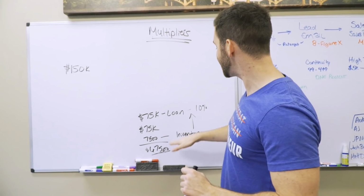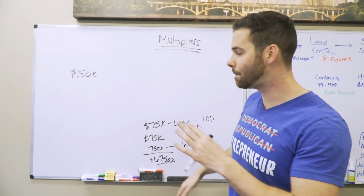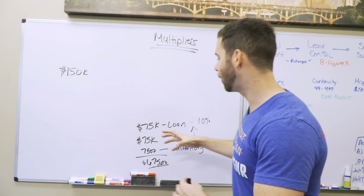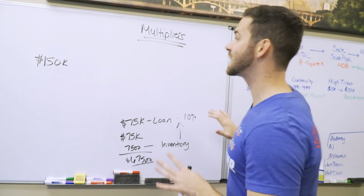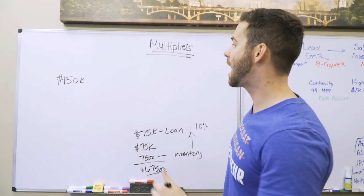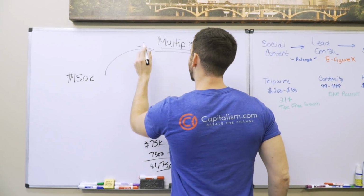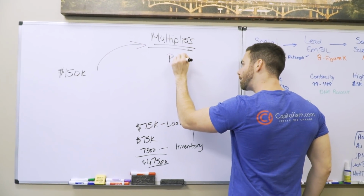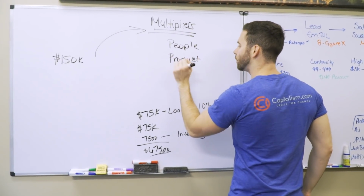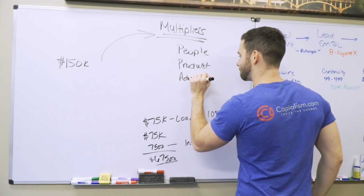So we can strategically use debt to manage inventory or anything that's predictable, to be able to have the operations running and keep allocating money into the profit account and to our salary account and free up all of this to go into multipliers, which is people, which is new product, which is new forms of advertising.